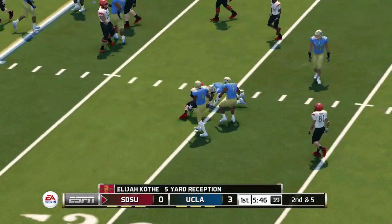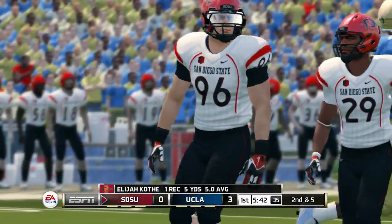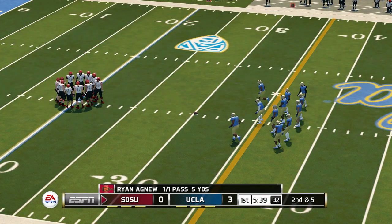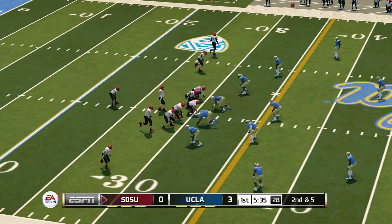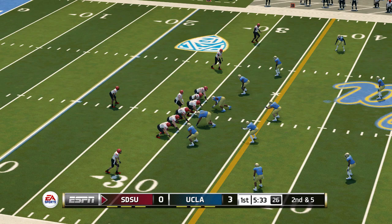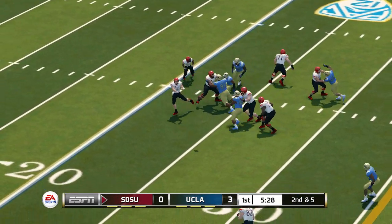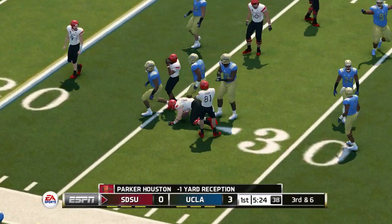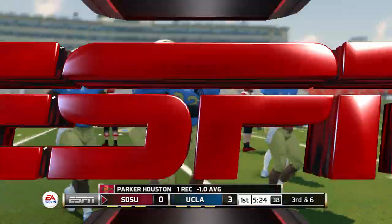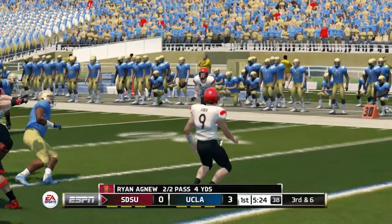Throws complete, and he's hit right away. Brings him 2nd and 5. From their own 30-yard line, it's 2nd down. Check that. We got Mike 52 right here. Got it, but he's going to lose yards here. Loss of a yard. They really just didn't have any room to work on that play. The defense just suffocated them there.